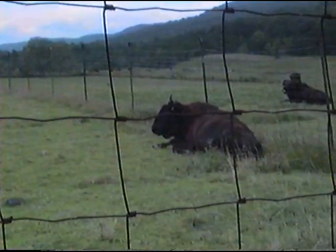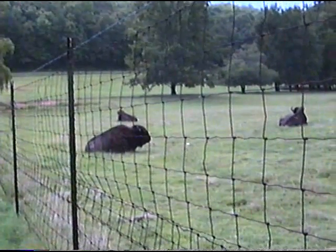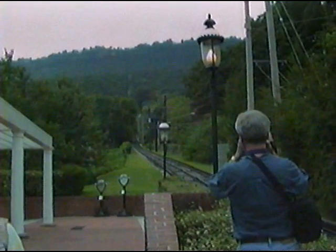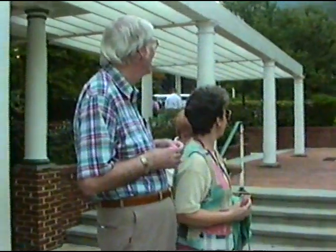American bison or buffalo. The Incline Railroad is 1 mile up. These are the daredevil passengers.